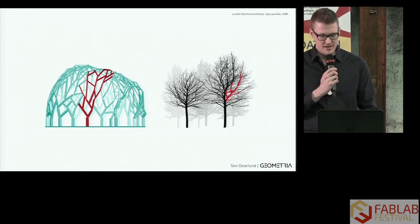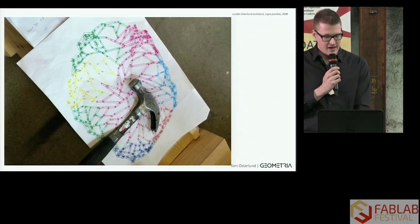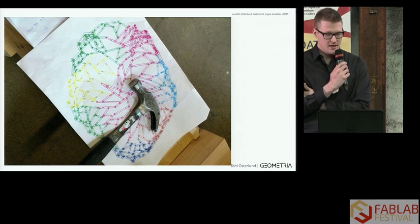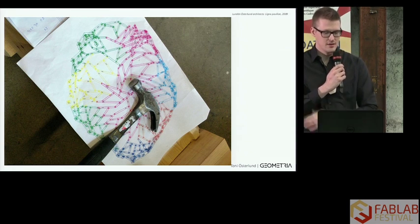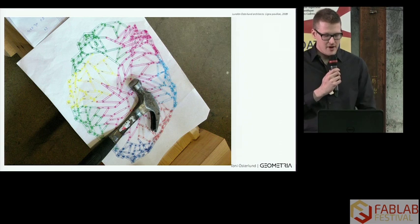So we created this kind of structure on top of a surface, and we're able to fabricate these types of elements. The fabrication happens completely from a digital file, so only 2D prints are necessary for the assembly. It changes the way we build, how we distribute information out of our designs.